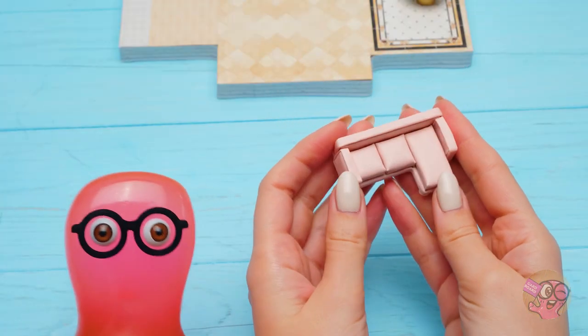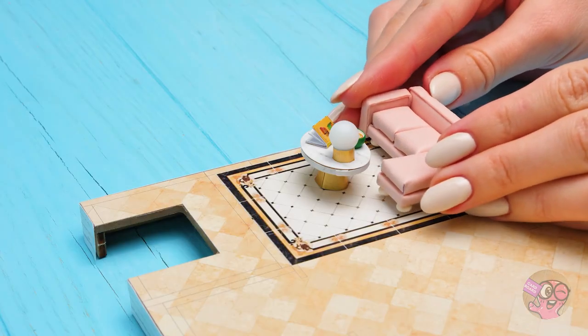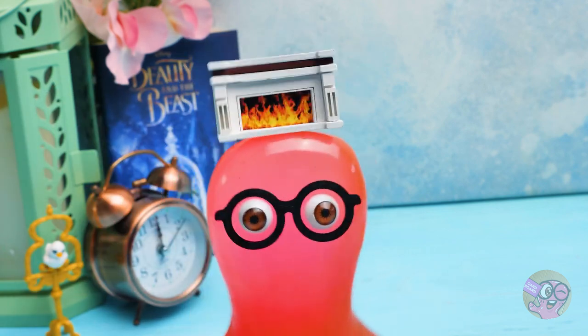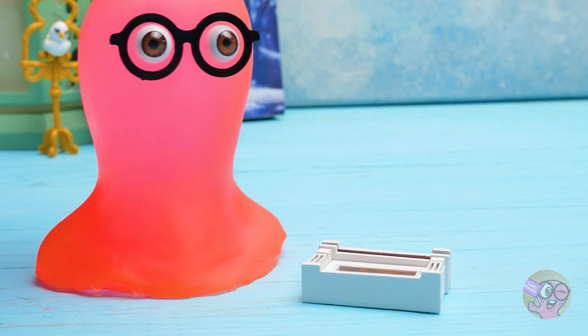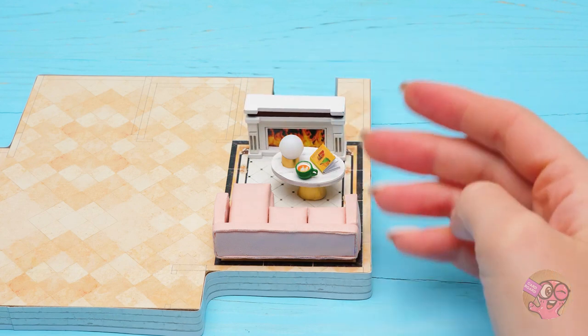The couch turned out amazing. And it looks so cozy. Oh, I'd love to sit on such a comfy couch. Susan, check this out. My roof is on fire. Careful, Sammy! Here we go. Our lunch zone is warm now.